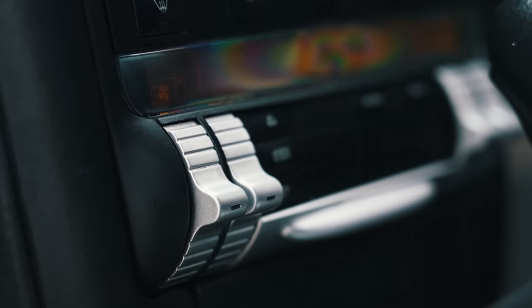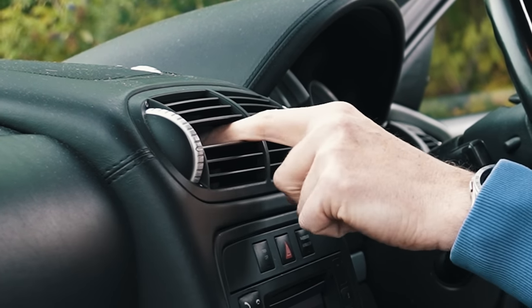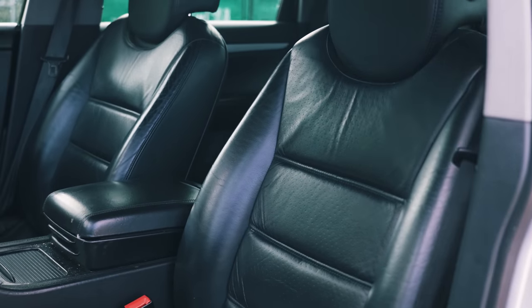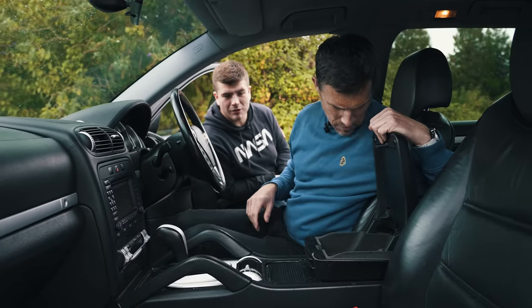That's all fine. Other thing to note as well is that vent's got a little bit broken out of it. I think someone's clipped a phone mount to it or something. And the leather seats in these can get tatty quite quickly, but these are fine. It's all right, there's no tears in it or cigarette burns or anything like that.